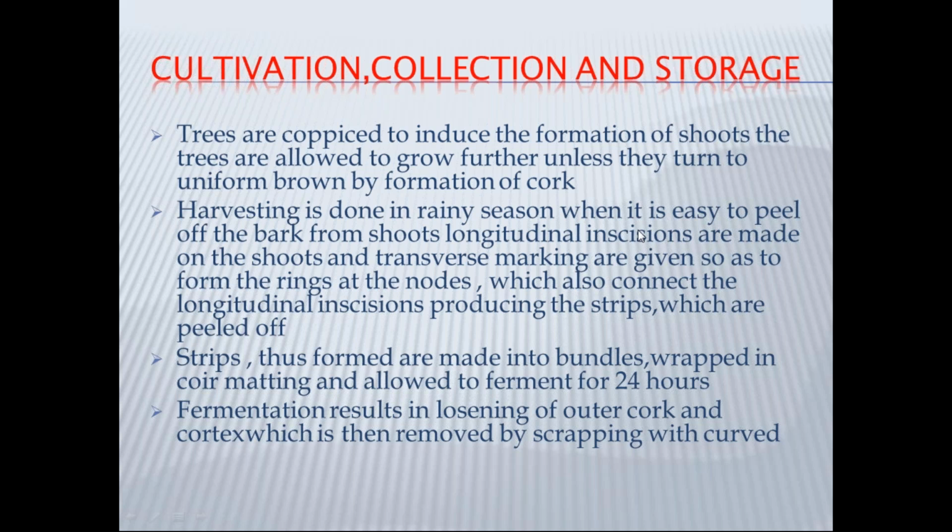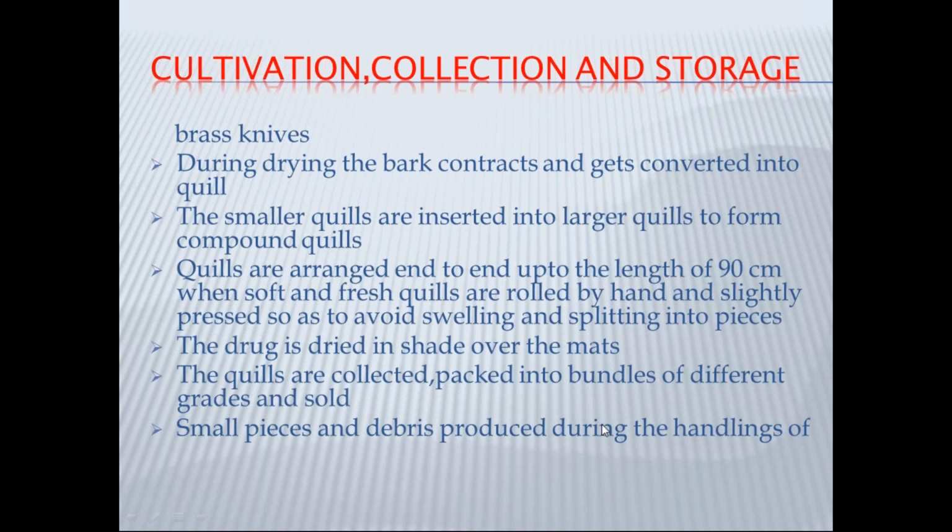Some pieces and debris produced during the handling of quills are known as quillings and featherings. These are also used for the manufacture of cinnamon oil. A hectare plantation of cinnamon on average produces 200 to 300 kg of bark and 2 to 3 kg of leaf oil per year. Storage: keep in a well closed container in a cool place away from light.